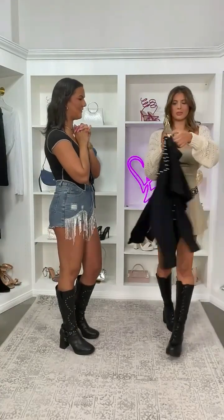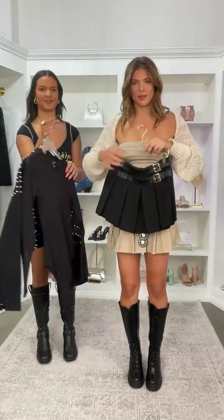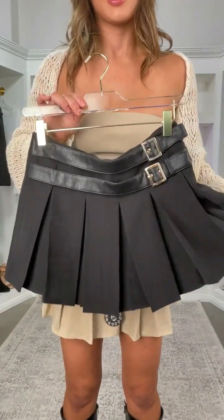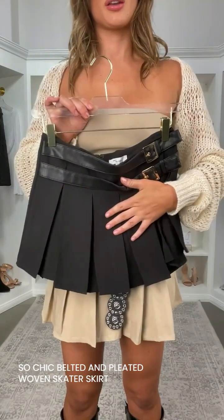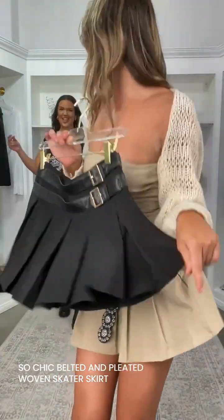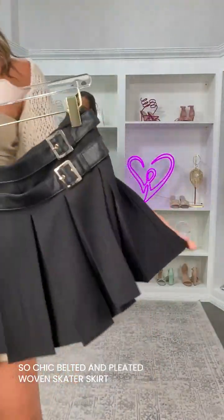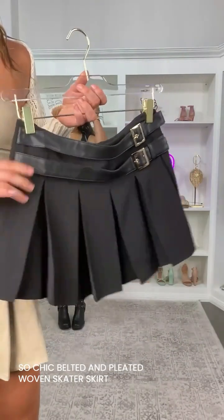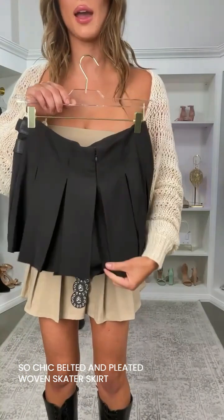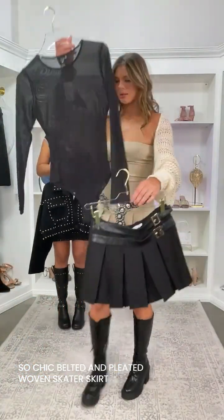I've been in a really fun little edgy moment. It's a skirt, part of what I'm wearing. I love this double belt. I think it is so cool. It's so edgy. This is called the So Chic Pleated Woven Skater Skirt. So it's non-stretch woven fabric. It's high-waisted, which I love. Double belt, and it has the zipper in the back. I would pair that with this bodysuit.